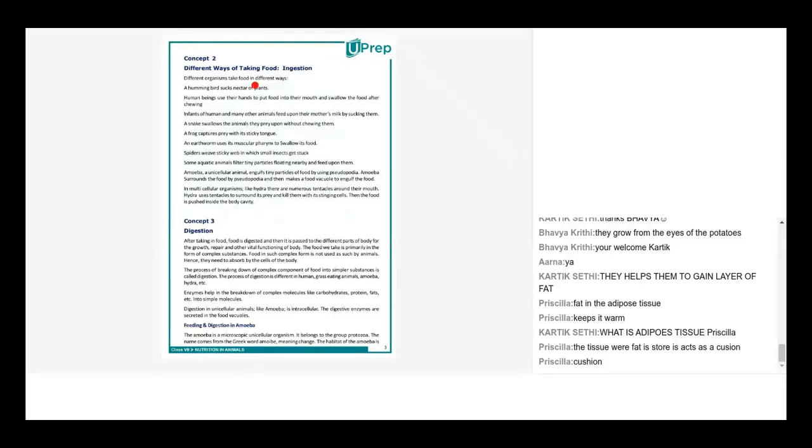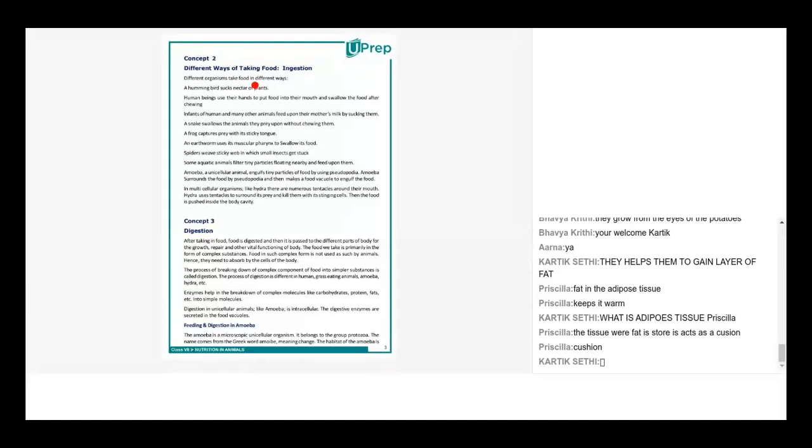So there are different ways to eat food. For example, human beings, we use our hands, right? Either directly we use our hand or we use a spoon, but we use our hand to eat. What do hummingbirds use? They use the long beak, right?